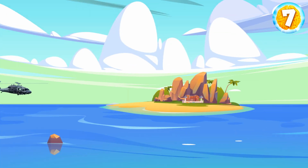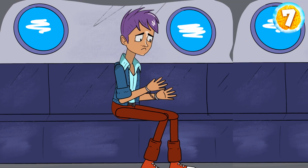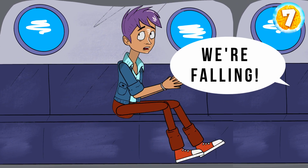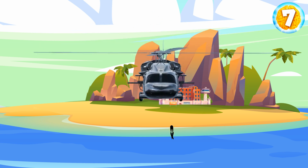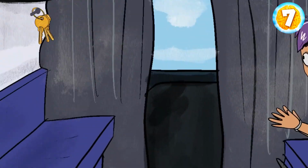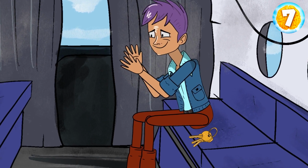You and other prisoners get into a helicopter and fly to the island. You're handcuffed. At one moment, the helicopter begins to shake. The pilot says you're falling. He puts on a parachute and jumps out of the helicopter. Take a look around and decide what to do next. Faster! You see the keys to your handcuffs hanging near the cabin. Then you get rid of the handcuffs.